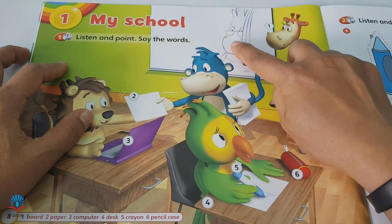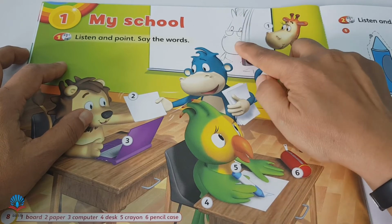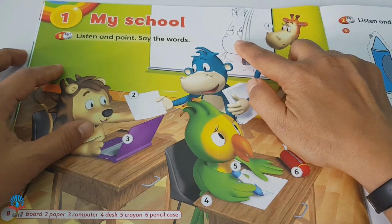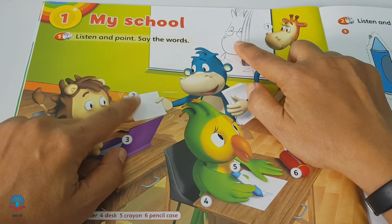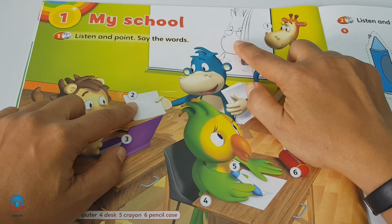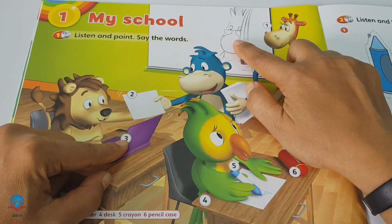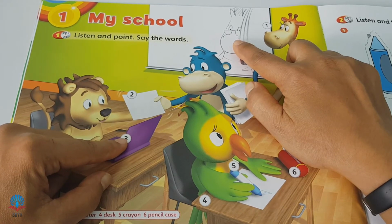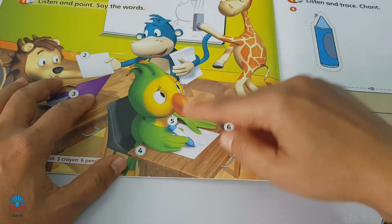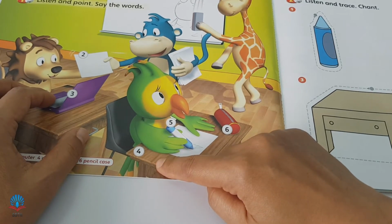Number one, this is board. Board. Come on, say it. You point the picture, picture number one, and say board. Okay, good. And then number two, paper. Paper. You say it. Good. Number three, computer. Computer. Say it. Good. Now, number four, desk. Desk. You say it.